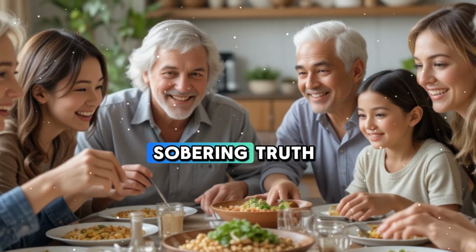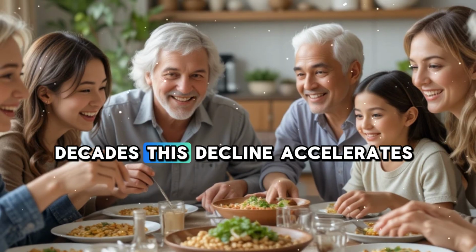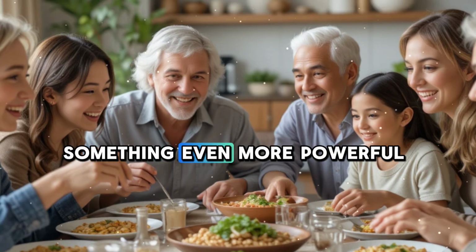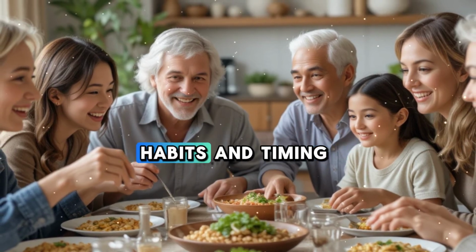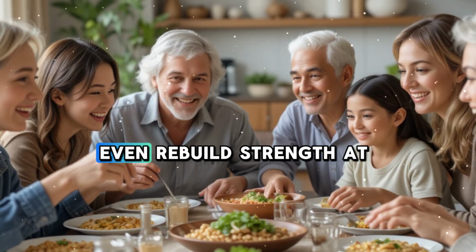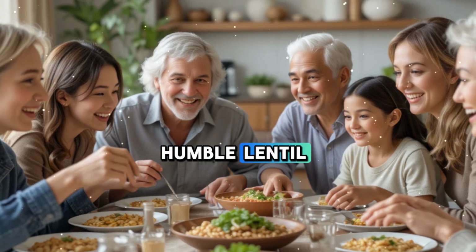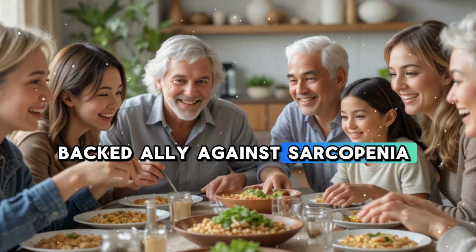We began with a sobering truth. After the age of 30, we begin losing muscle, and by our later decades, this decline accelerates into sarcopenia. But we've also seen something even more powerful, that decline is not inevitable. With the right foods, habits, and timing, you can preserve and even rebuild strength at any age. We uncovered that the humble lentil, often overlooked, is more than a side dish. It is a science-backed ally against sarcopenia.